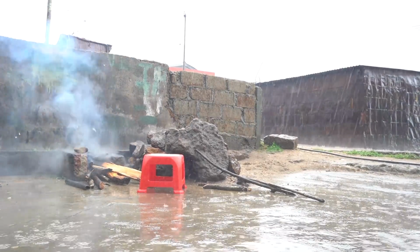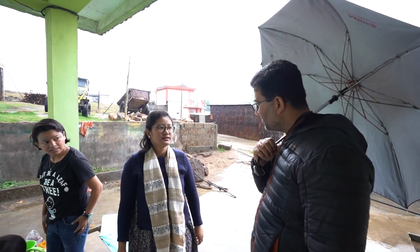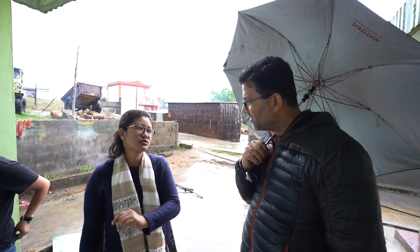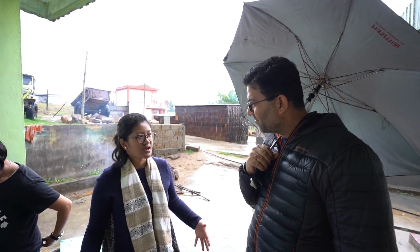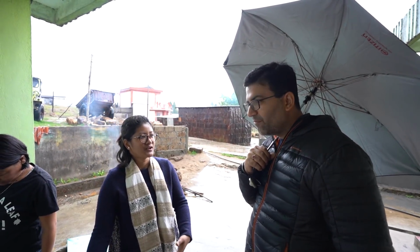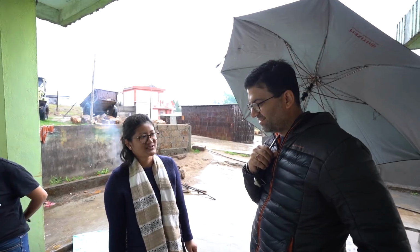The wettest place on the earth is just 15 kilometers away from here. Going by vehicle, we will reach in around 20 minutes. It's Mawsynram, the wettest place, because it receives the heaviest rainfall. At times during the rainy season, it receives rainfall the whole week, one week of continuous rain. So that is why it has become the wettest place.